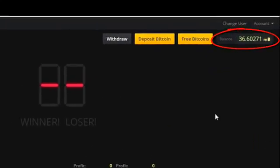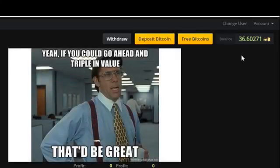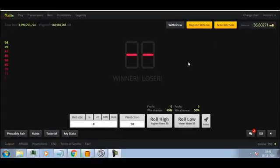And I love this site. I'm doing really well on it. As you can see, I started with 10, say 1 million. If you move the decimal point there, you'll get a better figure in milli Bitcoin as opposed to Bitcoin. So I've gone from 10 to 36, so I've trebled and I'm on my way to 4 times my money, and this is only in the last couple of days since I did the video, I suppose. And it's because I've been running this brand new super system, and it runs by itself.